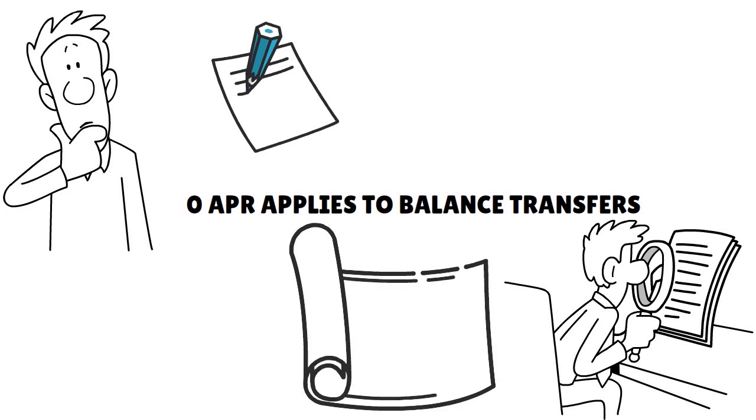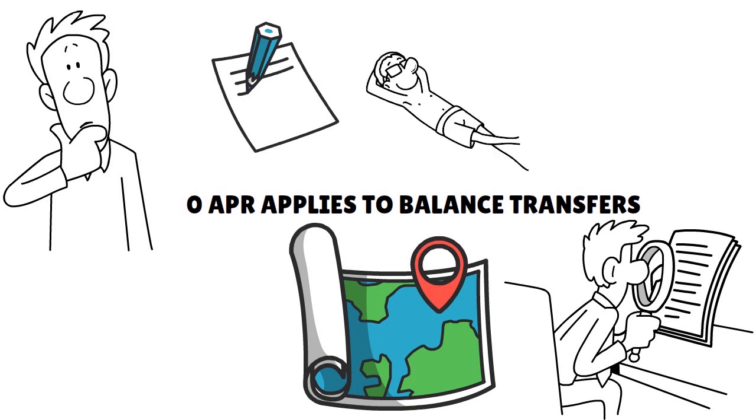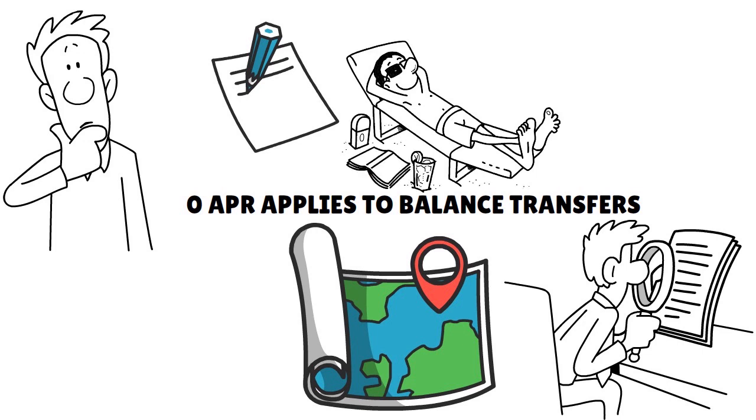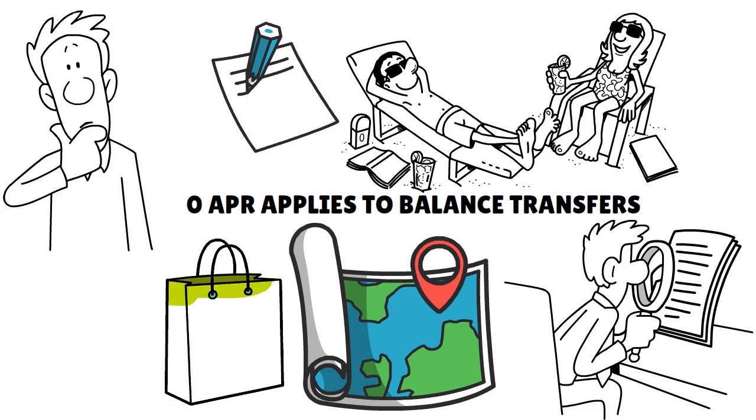Obviously, the card is great because it has no foreign transaction fee, right? So you can use the card if you happen to have a vacation in Acapulco, right? The card also has no balance transfer fee. But if you purchase something while on vacation or just in everyday life, you're going to have to pay the normal APR of 6.24% to 18%.